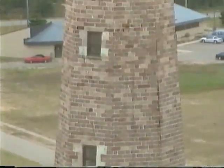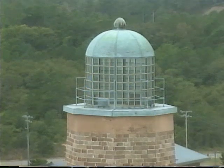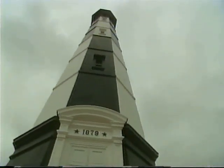Nearly a century later, large cracks began to split the stone tower. Because of fears that the lighthouse might collapse, a new cast iron tower was built about 100 yards to the southwest.